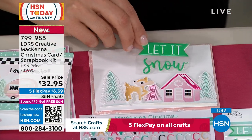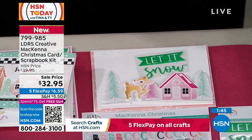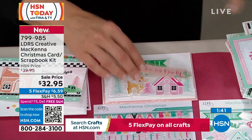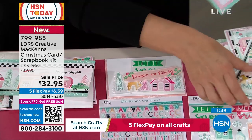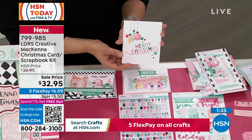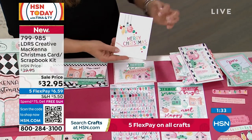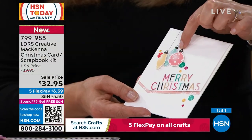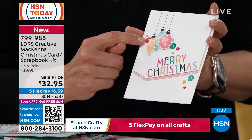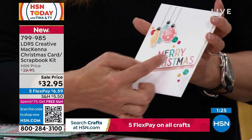I love puffy stickers because they add dimension. So we have sentiments. They can be little flat tags like this one, or if you want to add dimension, you can do this. If you want to do things like spell your own words, there's a sentiment, here's a card right here. I've spelled out Merry Christmas there. And if you look at this, all I've used here is three of those little ephemera pieces. Those are just those little baubles. I've got a couple of those enamel dots. I've spelled out Merry Christmas.